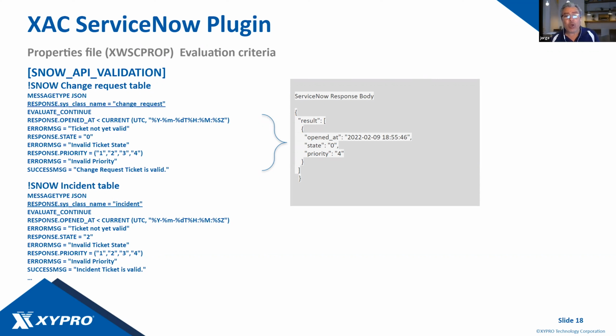So we get back from ServiceNow a response body that is in JSON format that contains a whole bunch of fields, basically. In this example, I'm just highlighting a few that we are interested in. So we are looking at the open date field, which is a date, a stage field, and a period field. These are all key value pairs. On the left side, we see a couple of definitions that we have in our property file, where you define for each ticket type the type of validations that you want to perform.